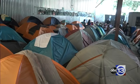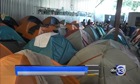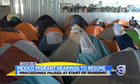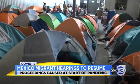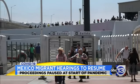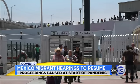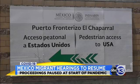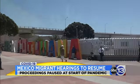The Trump administration says it will resume hearings for migrants waiting at the Mexican border, hoping to learn whether or not they'll be granted refuge here in the United States. The administration's migrant protection protocols have actually led people to camp in unsafe conditions while they wait there. The normal wait time is just weeks, but of course those proceedings were halted back in March due to COVID-19. The Department of Homeland Security says the hearings will resume once they have the green light from health officials.